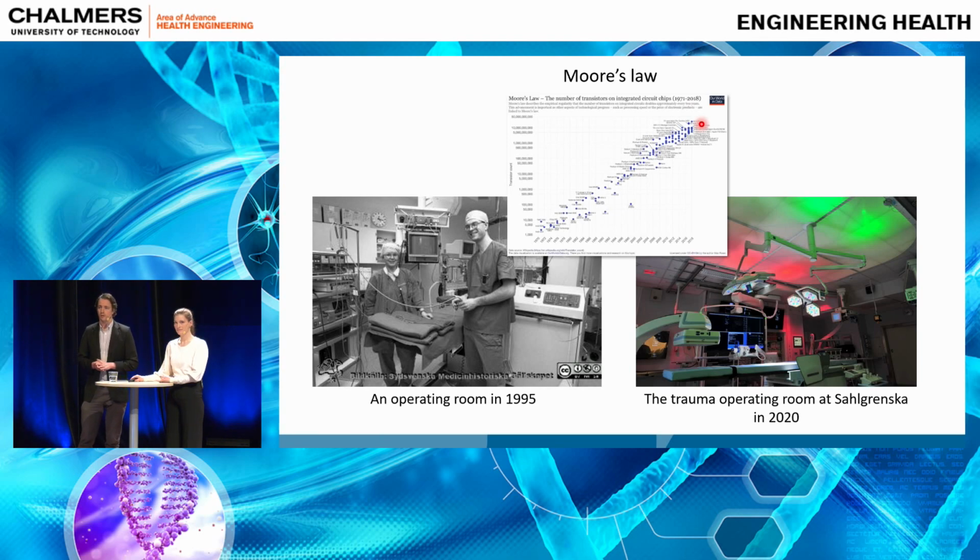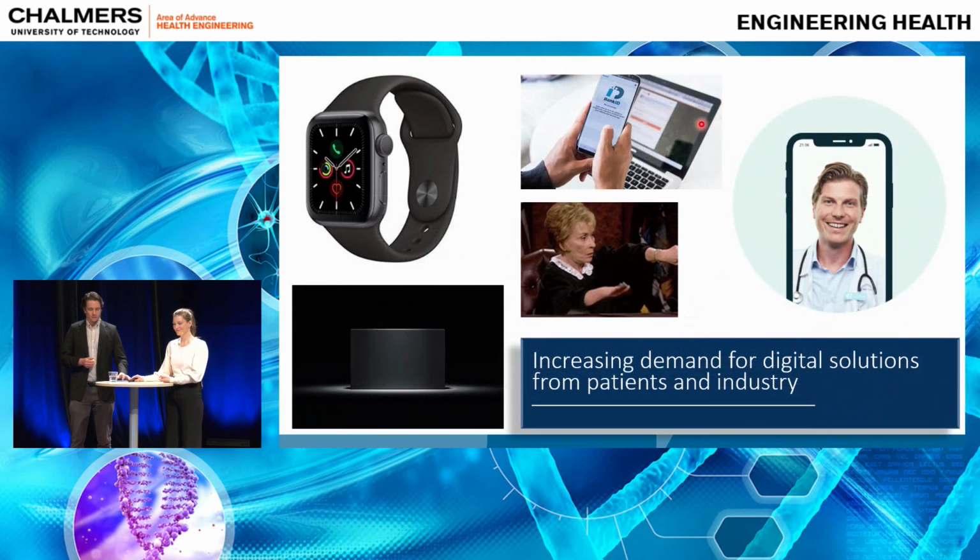And technological know-how grows increasingly important within medicine. And I would argue that medical school has not really prepared me for the general use of technology in many of the IT systems that I interact with every day at work, let alone their development. So the drive for innovation is not only coming from within healthcare.